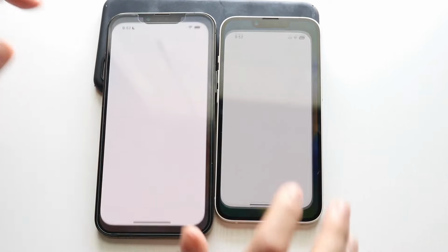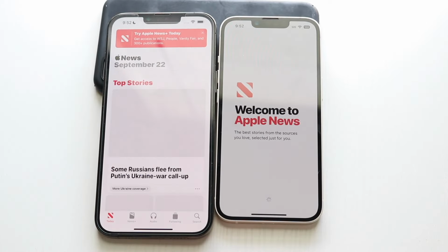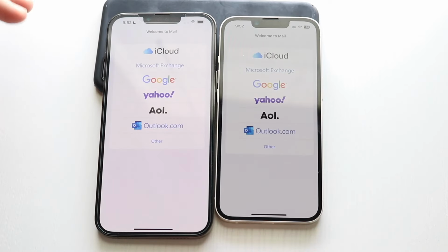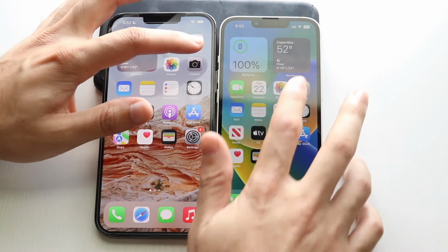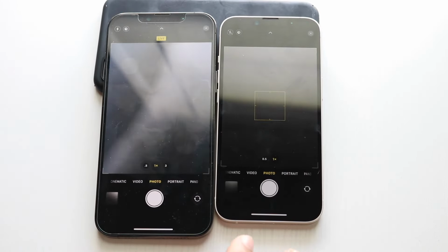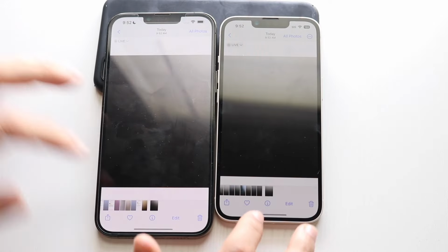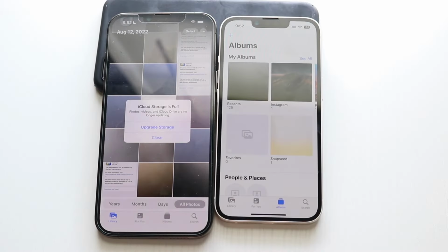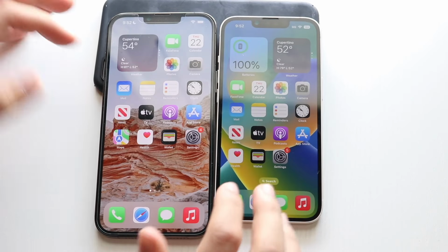News, 3, 2, 1. And two different pop-ups on both as well. Let's go and hop out of here. Mail, 3, 2, 1. 13 Pro Max I think is the faster one. Camera, 3, 2, 1. And let's take a photo. Let's go and open up that photo. 13 Pro Max I think is slightly faster. Photos, 3, 2, 1. Okay, going up out of here.